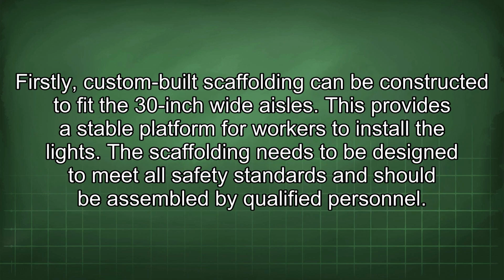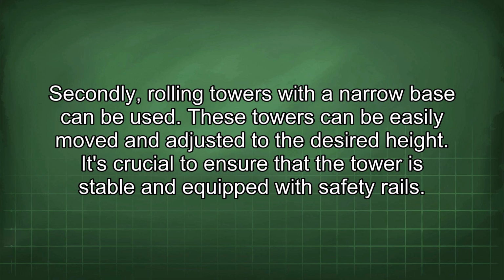Firstly, custom-built scaffolding can be constructed to fit the 30-inch wide aisles. This provides a stable platform for workers to install the lights. The scaffolding needs to be designed to meet all safety standards and should be assembled by qualified personnel. Secondly, rolling towers with a narrow base can be used. These towers can be easily moved and adjusted to the desired height. It's crucial to ensure that the tower is stable and equipped with safety rails.